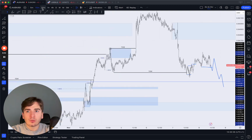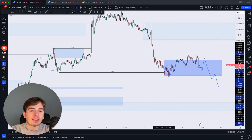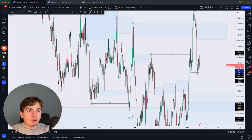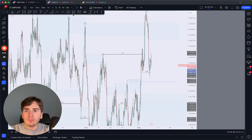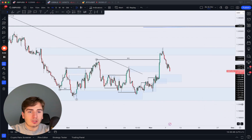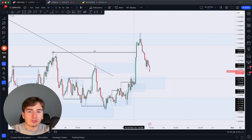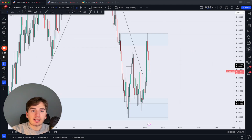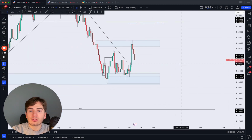Then once we hit those 4-hour and daily demand zones, then we are going to be looking for a buy. So that's Aussie dollar, then pound dollar. So pound dollar pushing down lower, waiting for this area of demand to get hit. Then we will start looking for a potential long back up in towards the highs. I think very simple and clear explanation of pound dollar.